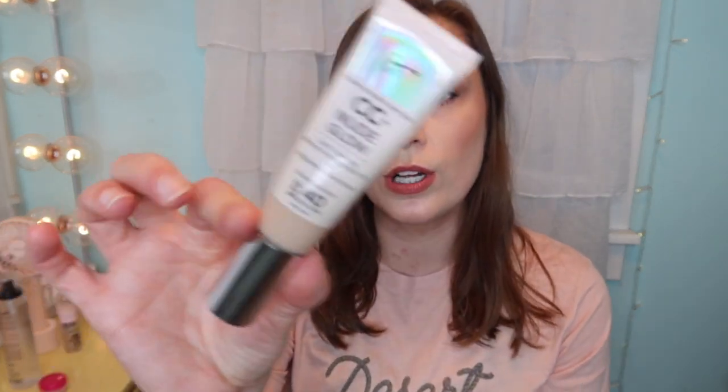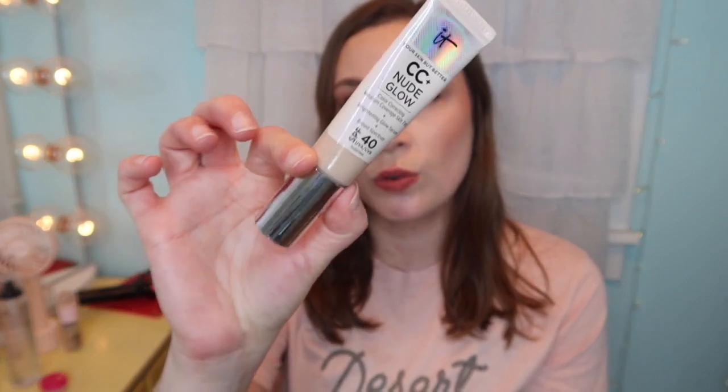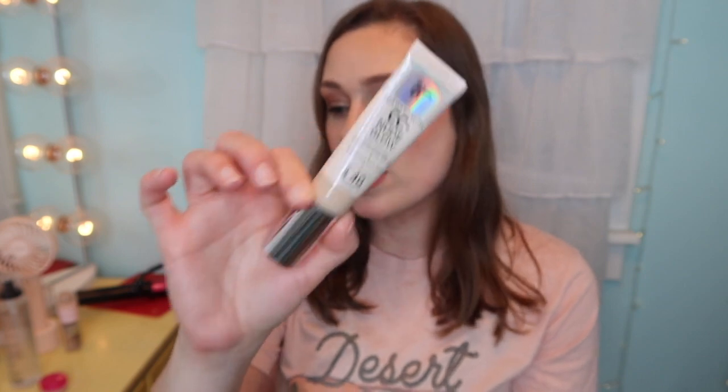The foundation that I'm using, I don't actually have it on today. I'll show you what I have in a moment. But the IT CC+ Nude Glow, mine is in the color Fair. This is what I got to replace the Yinsa, also because I knew I was on the fence about that CoverGirl one, so I decided to just go ahead and purchase. So this will be the only foundation that I use until it's completely used up.